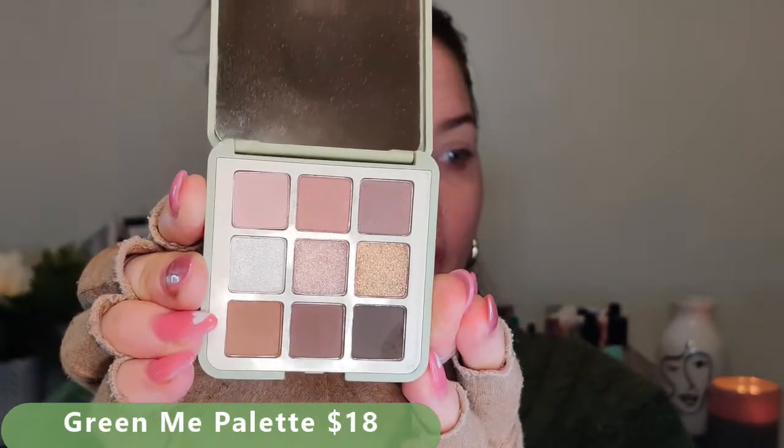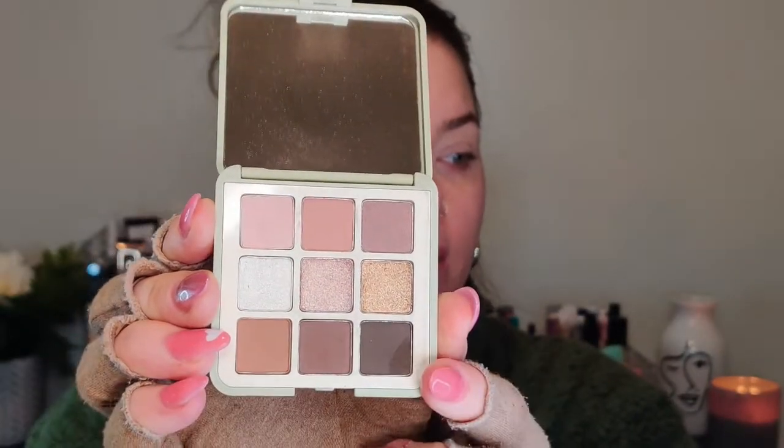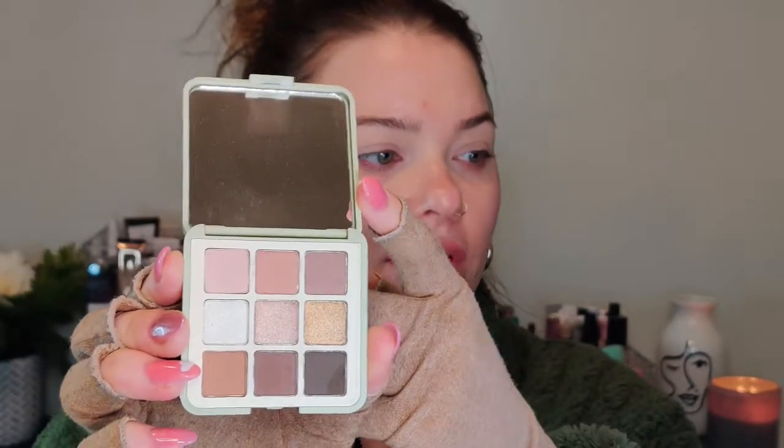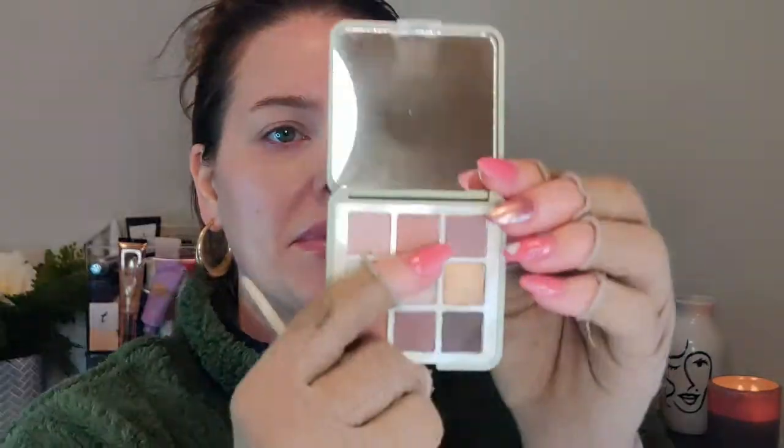And to prime my eyes, I'm going to be using the MAC Parley Pot. I've got the Kiko Milano Green Me Eyeshadow Palette in 101 Cool Spice. It is a very neutral palette, and it did break here over on the side. But just very neutral colors, and it does come with a little compact mirror, which is nice. It's actually fairly big. Where's my favorite brush? I'm going to start with this top middle shade here.